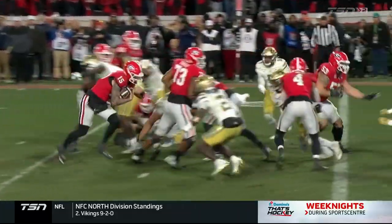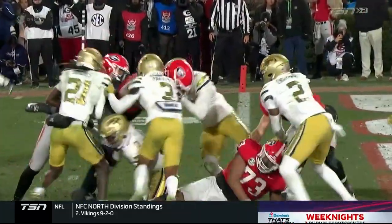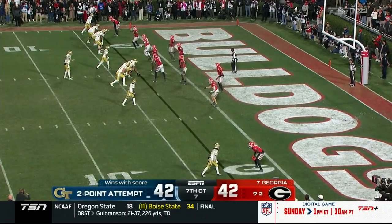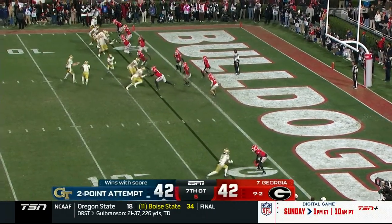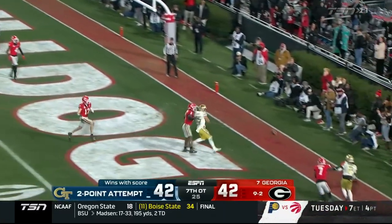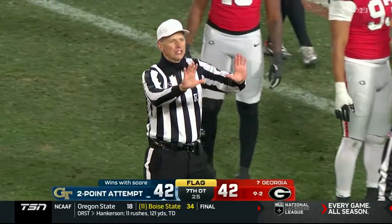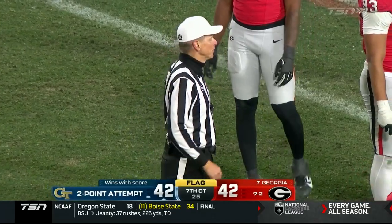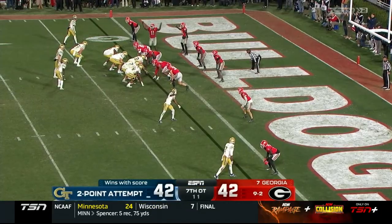Who was first there to make the stop. Yep, he's able to pick him up off the ground. Zip line. Total confusion by Georgia. King to the end zone for the win. No! Pass interference. Defense. While we place at the 1 yard line, we'll try. They get this.